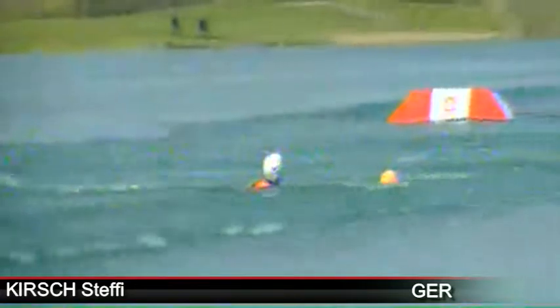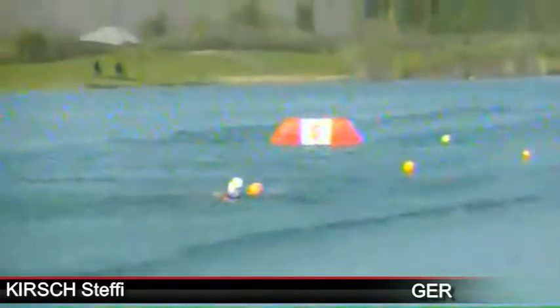So in the water, swimming out, Brooke Fitch from New Zealand, swimming out to that blue boat. Lexi McCauley on the water for her third and final.